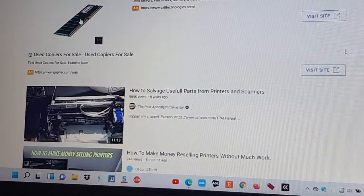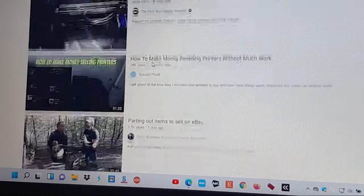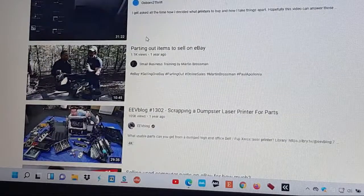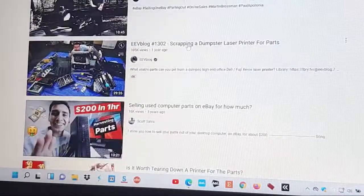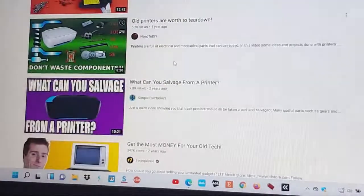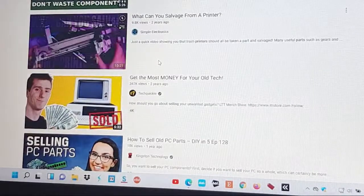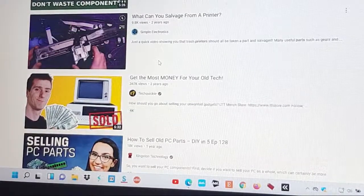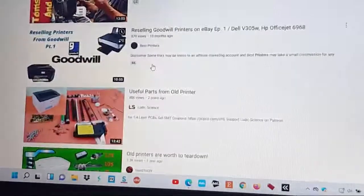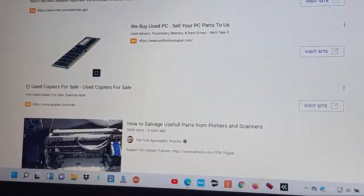I used to do good selling RAM. I would get computers off the side of the road and I'd sell RAM on eBay all day long. You don't worry about testing it because usually all of it works. Now, if they complain, just refund their money and say screw it. But it's amazing. Here's a girl who does PC parts. No matter how old they are, it doesn't make a difference. Even if it's just like one of the first computers made, it's worth it.